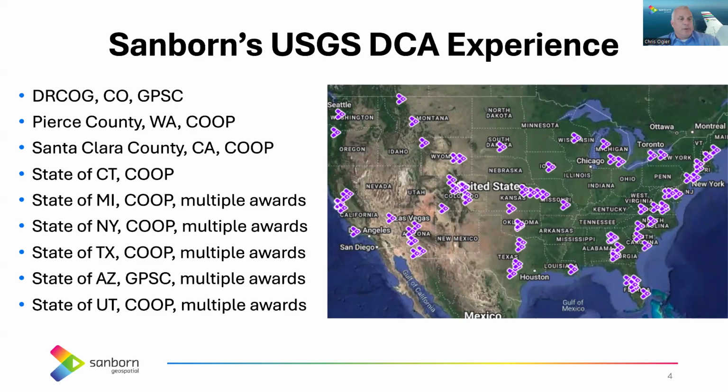So our DCA experience, there's two maps here. One is on the left showing where we've helped clients, Denver Regional Council of Government, Pierce County, Washington, that's the Seattle area, areas of California, New York, Texas, Arizona, Michigan. There are others, but the map here on the right really shows where we've been doing LiDAR projects really over the past few years.